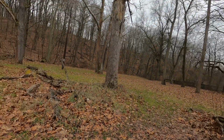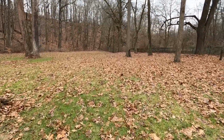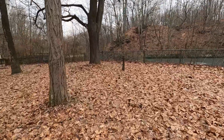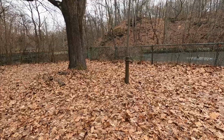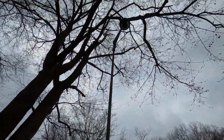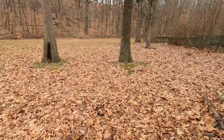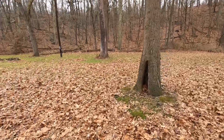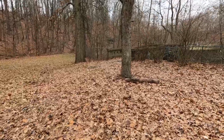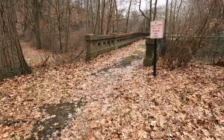Wow, this is actually pretty cool back in here. Look at the old, check these lights out. Look at that. Look at the history. Look at that. Wow, look at that. Oh man. There's a cool looking tree. And I see a truck over there.